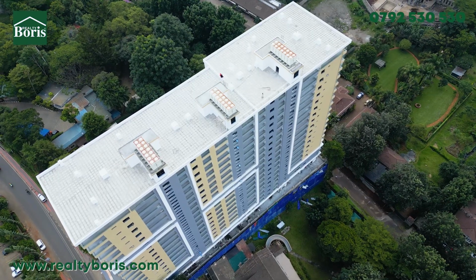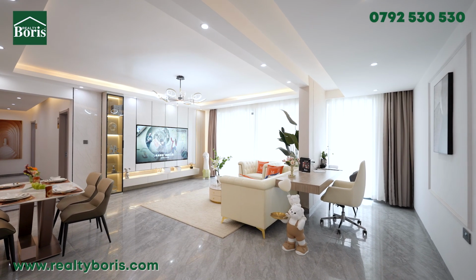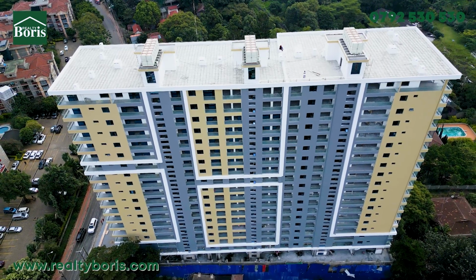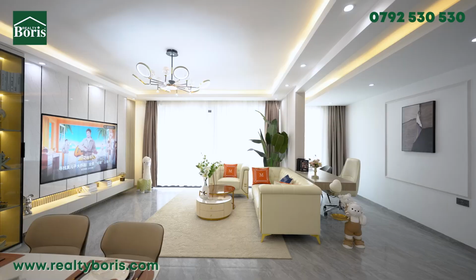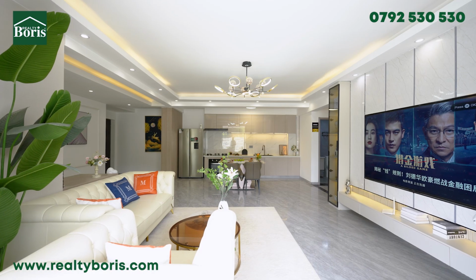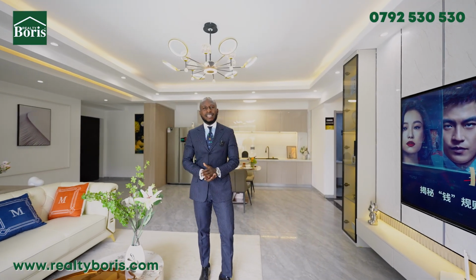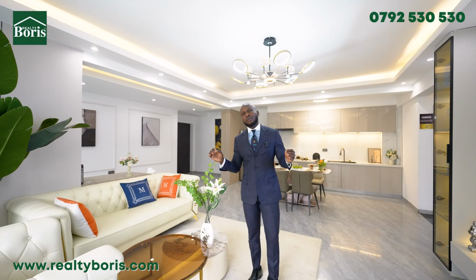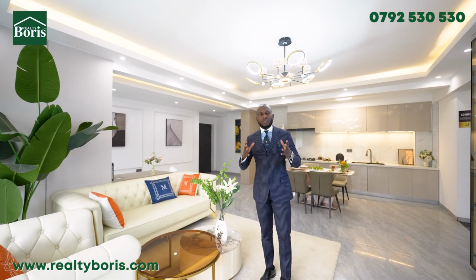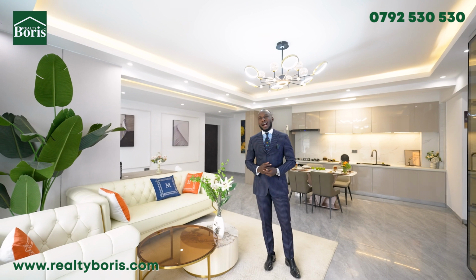Most have been asking for ready property in the market, and today I chose to show you a 3-bedroom that is ready to occupy. It means you buy right now and move in right now. It's a guy, Boris. They call me the Wolf of Real Estate, and today I'm from Kileleshwa in a 3-bedroom all-en-suite plus SQ, which comes with 2 parking slots and service charges only 9,000.